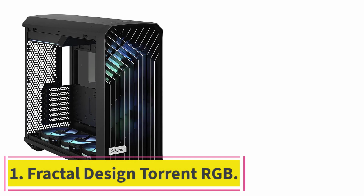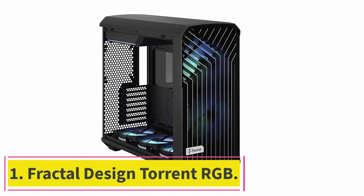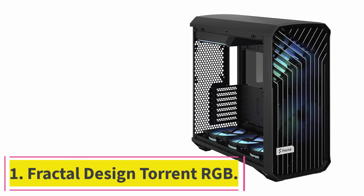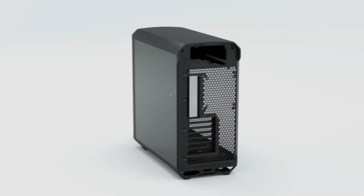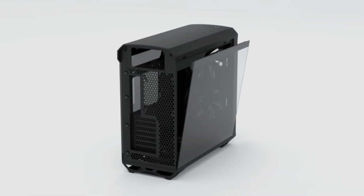Number 1. Fractal Design Torrent RGB. Fractal is a company known for producing high-quality products that are both aesthetically pleasing and functionally robust. Fractal has introduced the Torrent series, which is intended solely to deliver optimal airflow.